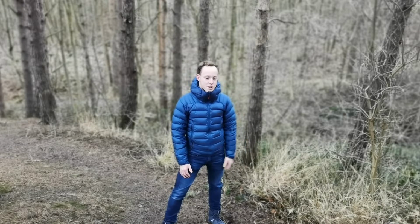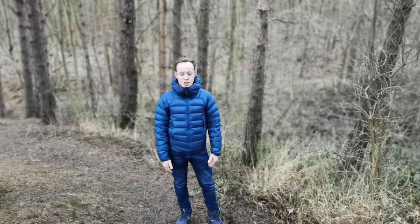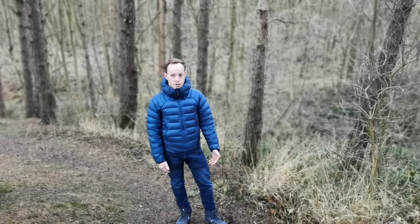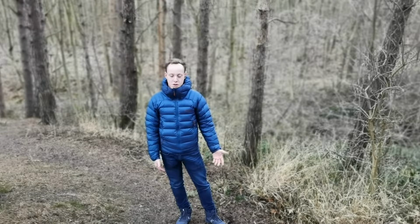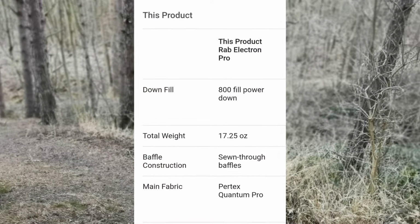I absolutely love my Rab jacket and it's super comfy. But how else do I choose it? Well, again, I do look at the brand, I look at the quality, the reviews of the product. I also look at any gear I've actually had from the brand previously. So I've got a few Rab jackets and that's why I chose the Rab Electron.